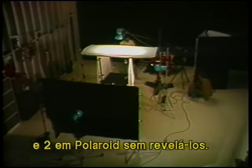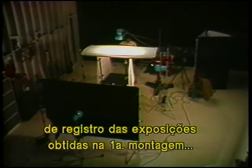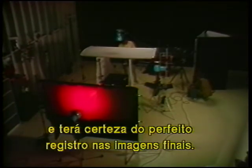Working for his final exposures, Collins makes 6 exposures of the suspended lens and neon on film and 2 on Polaroid without developing them. In this way, Dean can use the Polaroids to check registration of the remaining exposures from the first setup and be assured of perfect registration when he completes the images on film.